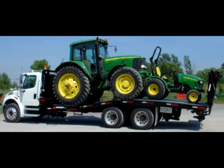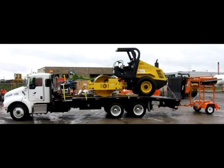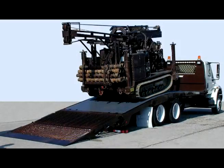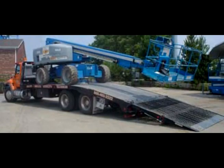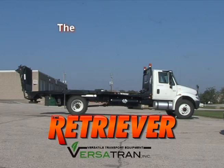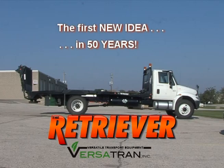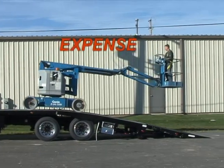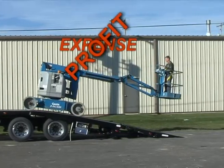You're looking at the best investment these equipment haulers ever made. No, not the equipment on the truck bed, the equipment's on. It's Retriever, the first new idea in heavy equipment transport in 50 years. A product so revolutionary, it can turn making deliveries from an expense into a profit-making activity.